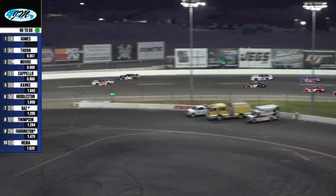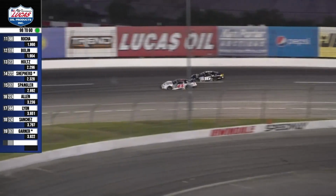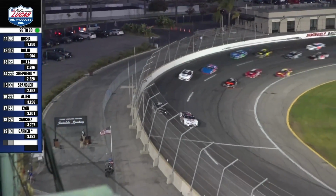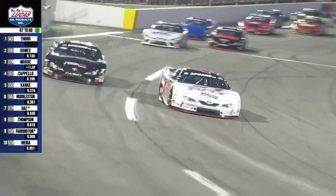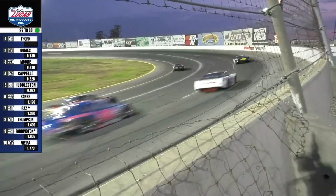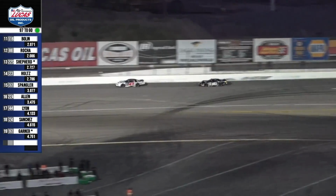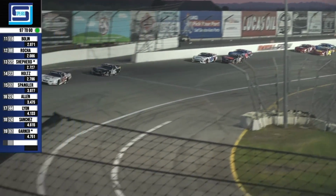Is Thorne going to be able to clear here? He's going to not be able to clear. The magic of Irwindale Speedway. When you think you have it, you don't. Oh, boy, Gomes really working that outside line. Wants that momentum, but Thorne's got the spot. Derek Thorne still working that inside groove. Takes it out of turn number 2, your leader. Derek Thorne now other battles coming into turn number 3.